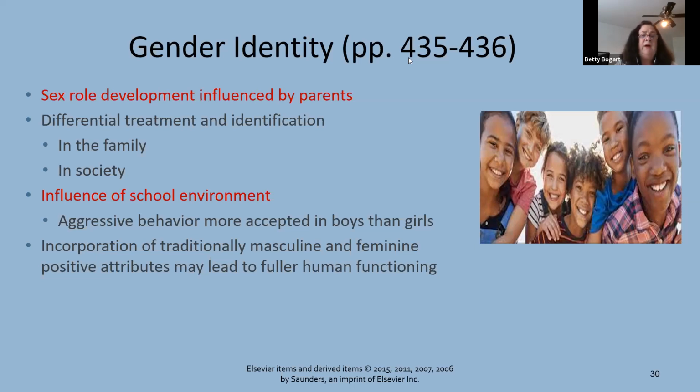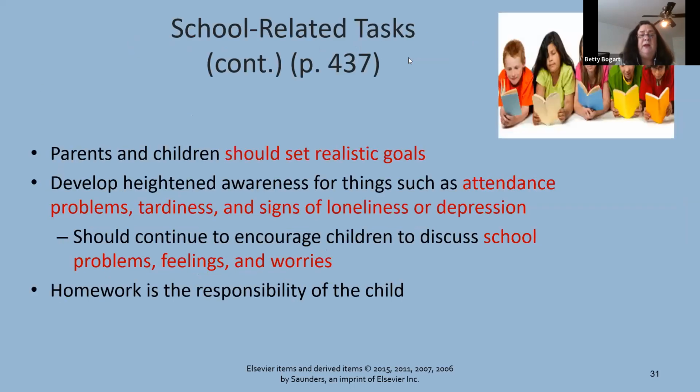So school environment, we know that notoriously boys tend to have more aggressive behavior than girls. It's expected, although it doesn't mean it's allowed, okay? And we know that being masculine or being feminine, dressing cool as a boy or as a girl, cute bows, cute barrettes, cute whatever, it's going to be that masculinity or that femininity.